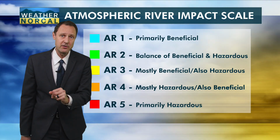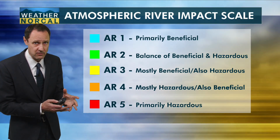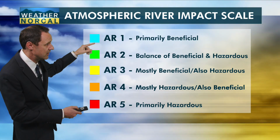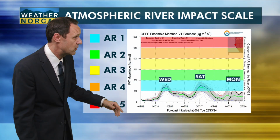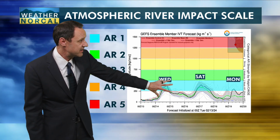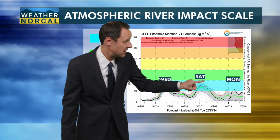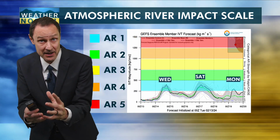Let's talk about the atmospheric river scale. The storms that are going to be moving through, the associated atmospheric rivers are basically going to be between the category 1 and 2. I don't anticipate it to get much higher than that. Now, taking a look at what we've got here, these little peaks and valleys, this is where the atmospheric river is. This is the main storm system. This is when we see a break. This is when we see the next storm system. This is when we see a break. This is when we see our next storm system. You get the picture here.